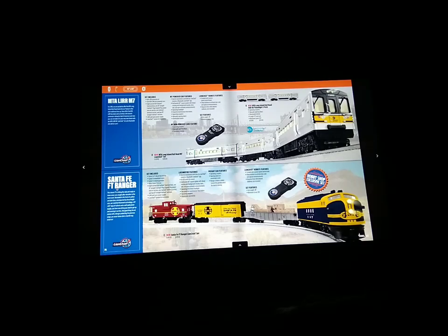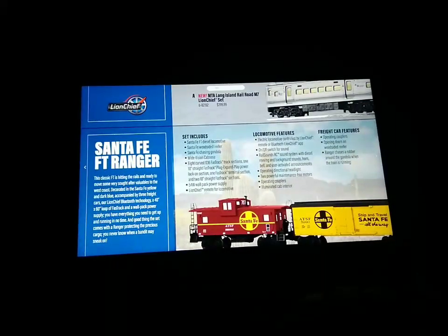There's also the Santa Fe FT Ranger set, which includes the Santa Fe FT diesel locomotive, Santa Fe Woodside Reefer, a Santa Fe Chasing Gondola, a wide vision caboose, 8 curve 036 fast track sections, 1 10-inch fast track section, plug and play power lock on section, and 1 fast track terminal section, and 2 10-inch straight fast track sections, 54W power supply, Lionchief remote for locomotive.